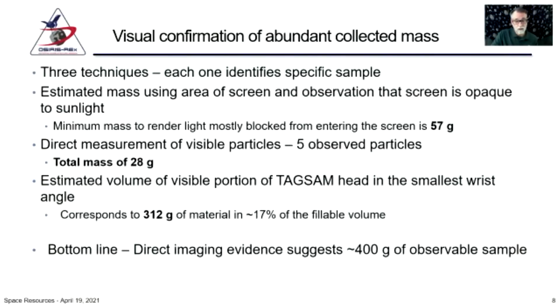So we had to use visual confirmation to come up with an estimate of how much mass was in the sample head. We had a different experiment planned called the moment of inertia technique, which involved spinning the spacecraft around with the TAGSAM arm extended well away from the rotation axis. We realized that that would exacerbate the mass loss problem, and we would actually lose more material by trying to measure the mass. So we relied simply on the visual confirmation. We saw that the screen was blocked and opaque to light. We estimated that would require about 57 grams of sample.